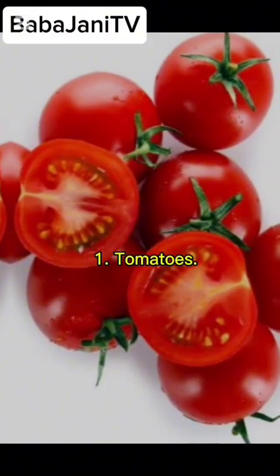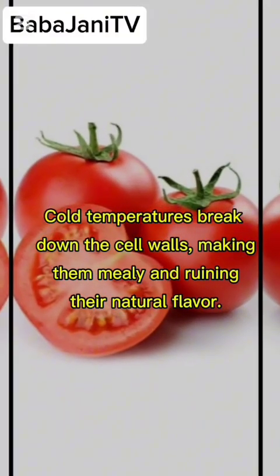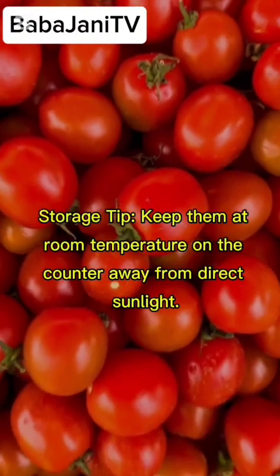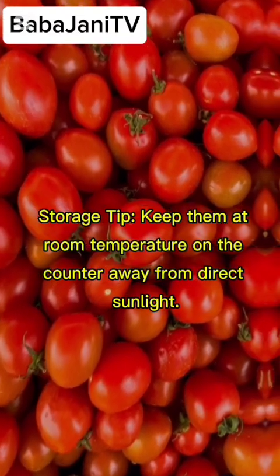1. Tomatoes. Why avoid the fridge? Cold temperatures break down the cell walls, making them mealy and ruining their natural flavor. Storage tip: keep them at room temperature on the counter away from direct sunlight.